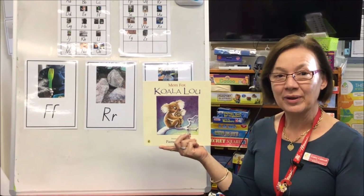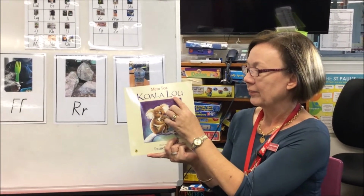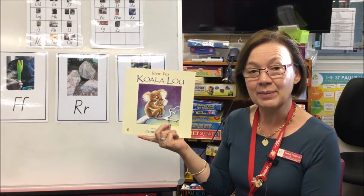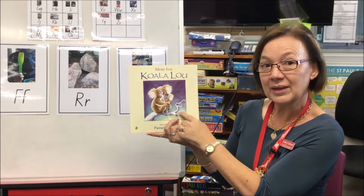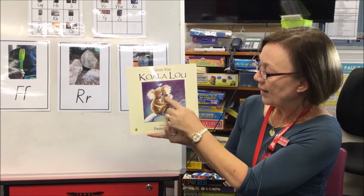Today we're going to read one of my favourite books. It's called Koala Lou. We're going to look at the front cover first to see what the front cover tells us about this book. I like to look at the picture first, and the picture gives me some clues. I can see a big koala and a little koala.